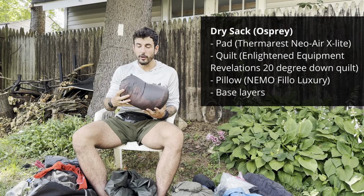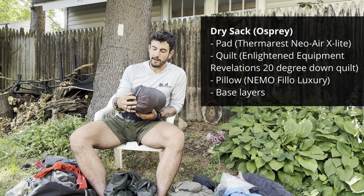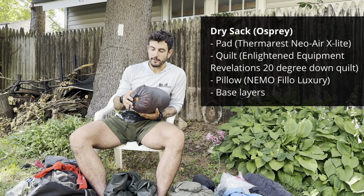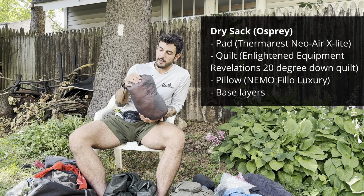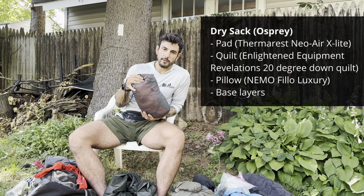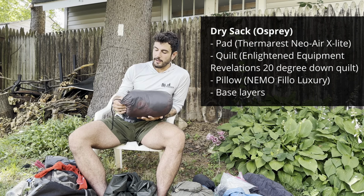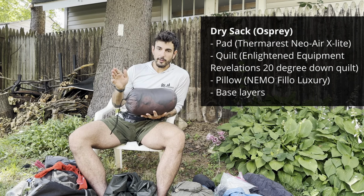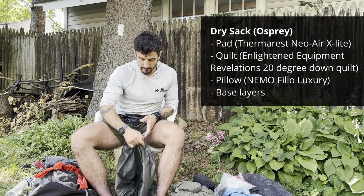My sleeping quilt that I chose was an Enlightened Equipment 20 degree down quilt. I believe this is the Revelations model. Some people will swap out a 20 degree quilt for a lighter one, maybe a 50 degree quilt, halfway through their thru hike to save weight and because it's warmer. I didn't do that. I just used this the whole way through. I found it to be fine. I wasn't overheating or anything like that.